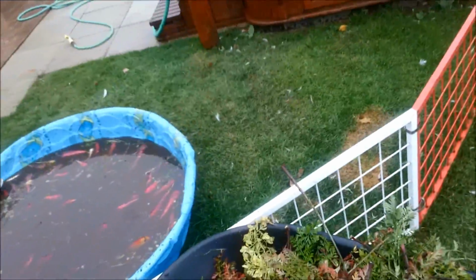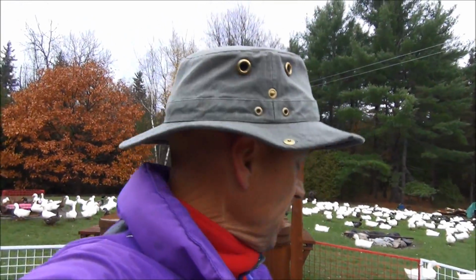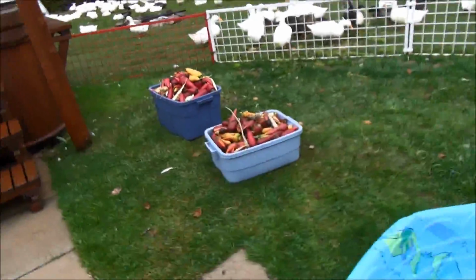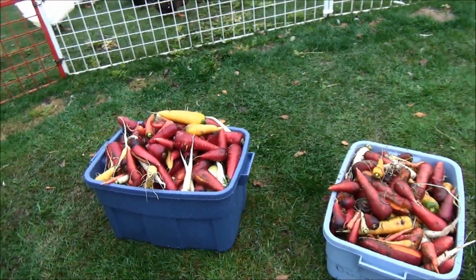That's a big carrot. And like I said, I've had these before already this year, and they're tasty. I actually think they taste better than the colorful carrots. Well, I won't have a shortage of carrots this winter. I got 2 big tubs. So, about 100 pounds of carrots is what it feels like.